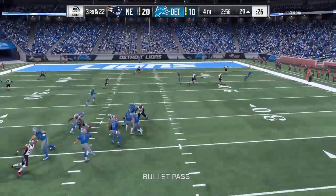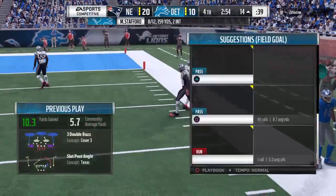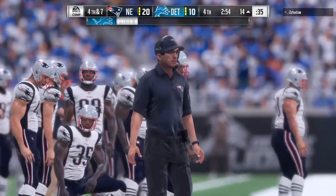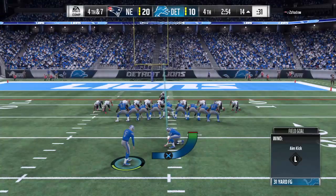Third and long. It's Stafford. And he'll go out of bounds down inside the 15-yard line. 14 yards, but they're still well shy of a first as that leads to 4th down. So on 4th down, out trots the kicker in a big spot here.